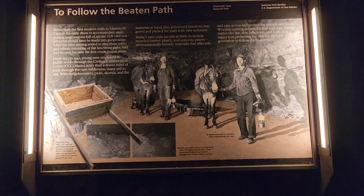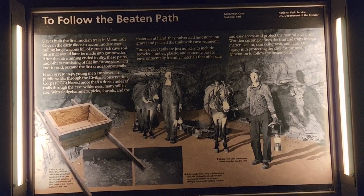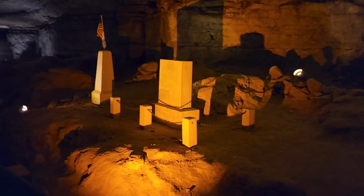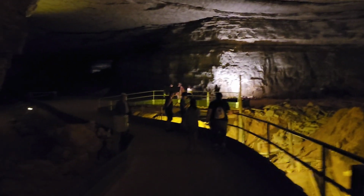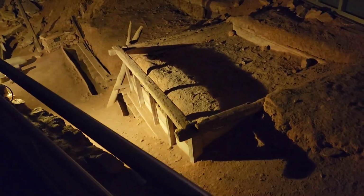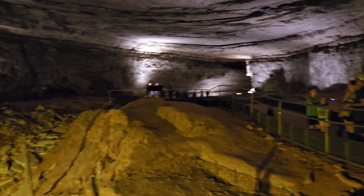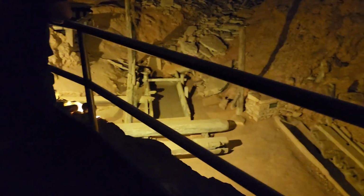To follow the beaten path. Feel free to pause it here and read it if you're interested in that. Oh, that's creepy. The baby crying in the cave, that makes a creepy sound. Oh, this is cool. That was the machinery that they were using.